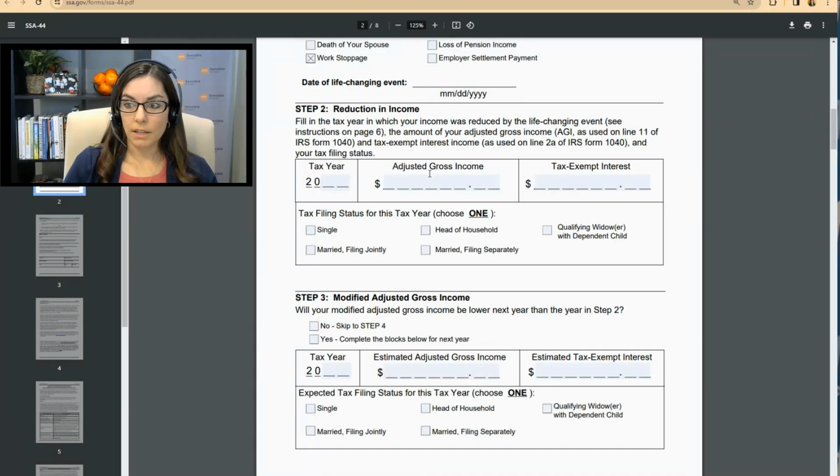Enter the year and then your income and tax exempt estimates, and then what your tax filing status will be. So, any questions on step 2, Bob?